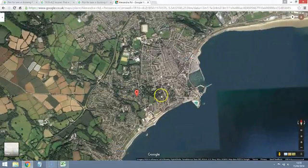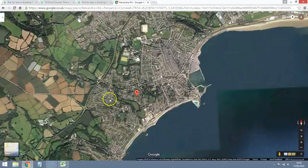A long way to go for a site inspection. If anybody's in the area who wants to go and take a look at the plots, certainly would be interested to see what they make of it. Okay, that's all for now.